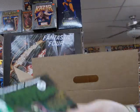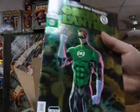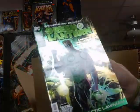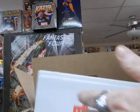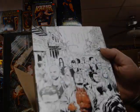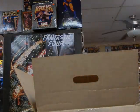And this is the local comic shop day cover to Green Lantern. We'll find out what this is going for on the day that comes out. It's not $4.99, but this is limited to 500 copies. So this will be available on local comic shop day. And these are also variant covers to Marvel Knights #1, local comic shop day editions. We got 2 copies of those that'll be available.